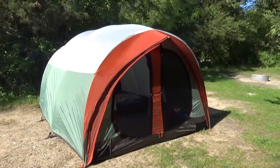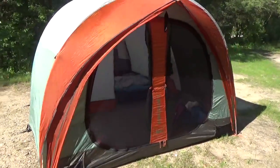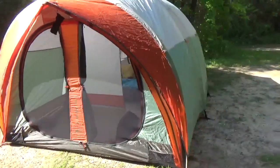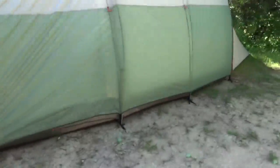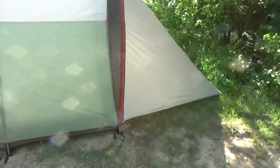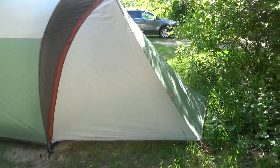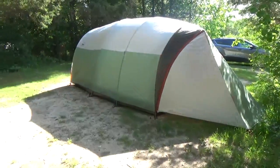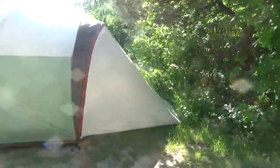Well, there you have it, the REI Kingdom 8. I picked this up actually for a song at one of the REI garage sales. This thing is huge. It's got double doors. You can see the vestibule in the back here, or the front if that's what you want it to be. But we also have the garage attachment that we put right up here in the front, and use this for the back. All kinds of guy out points all over the place here.